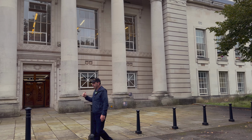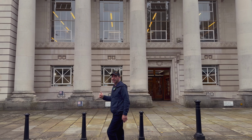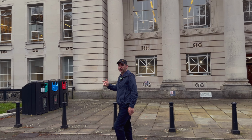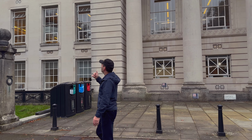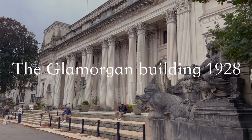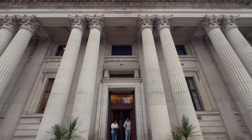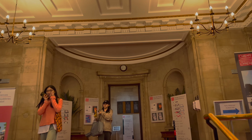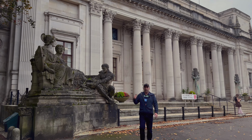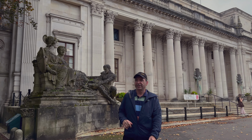This is a Bute building, and what is interesting about it is Grade 1 listed, but it was built in 1916, and you think World War I was in full swing, the Somme was about to happen. But what a building. This is a Glamorgan building, built in 1928, Grade 1 listed.